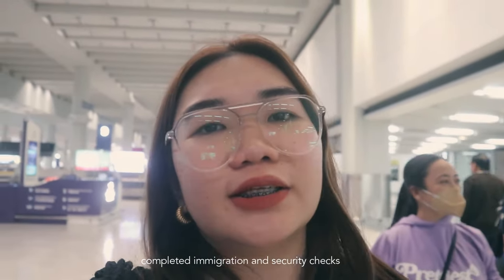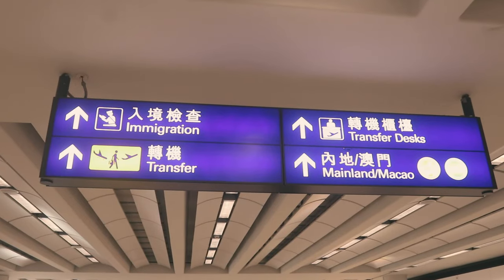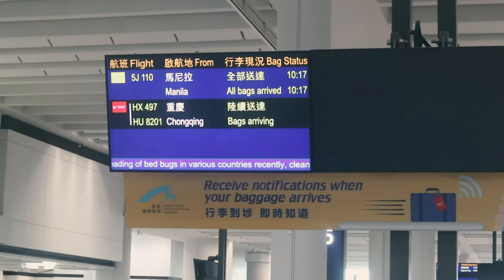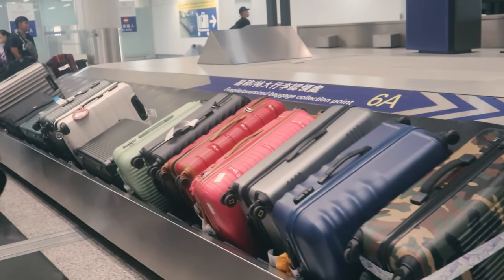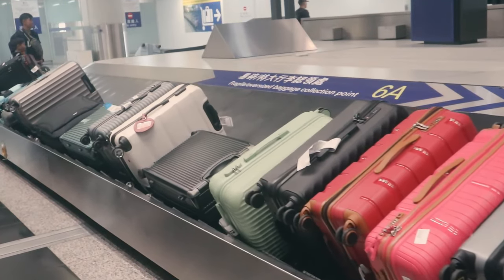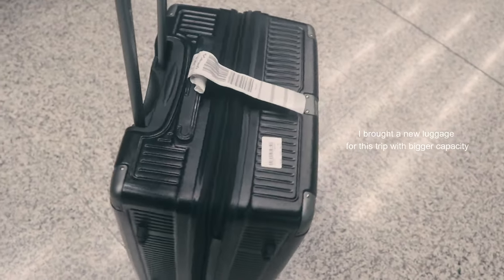We have just completed our entry to Hong Kong, so we're done with immigration. Now we're walking towards our belt to get our bags. So we are officially here in Hong Kong, guys. Waiting for my luggage to come out. They got my bag, so we're good to go.